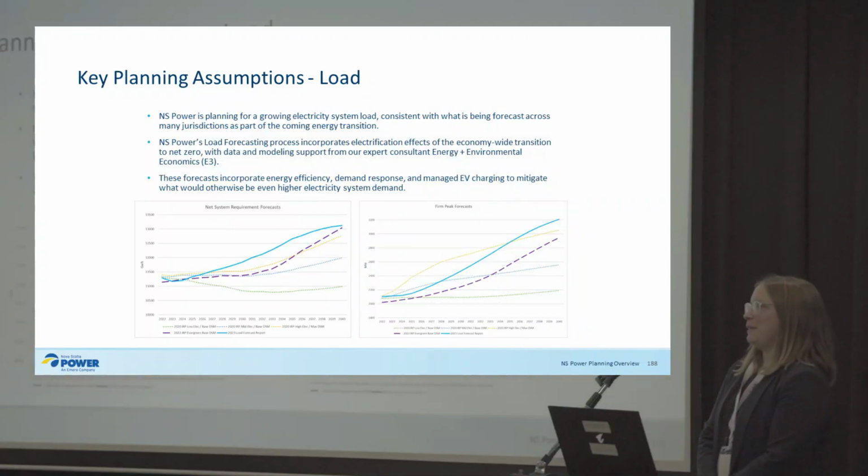I have one. You mentioned that we know that EVs are going to grow, and they're going to make the demand go up. You also mentioned bidirectional EV chargers. How do you see Nova Scotia Power incentivizing a homeowner or maybe an industrial client to participate in a demand control or demand management program to help the grid lower the demand when the batteries are charged and they're not expecting to use the forklift for the next 4 or 5 hours?